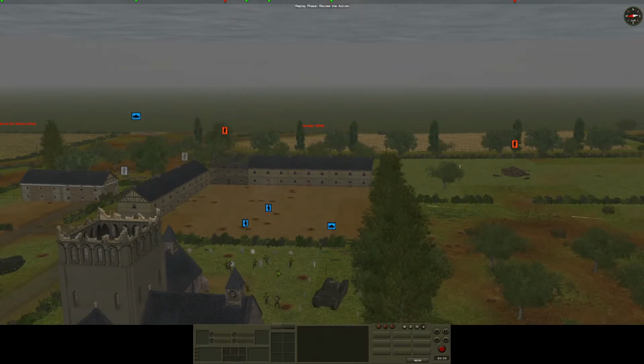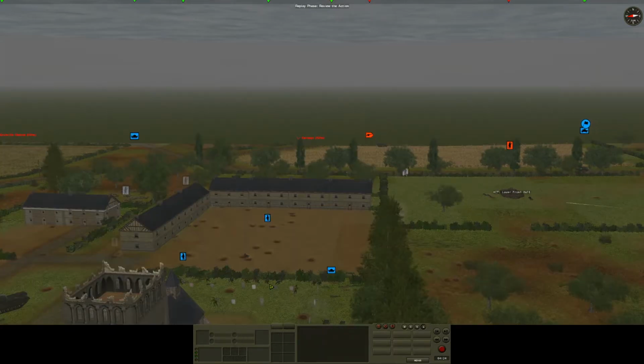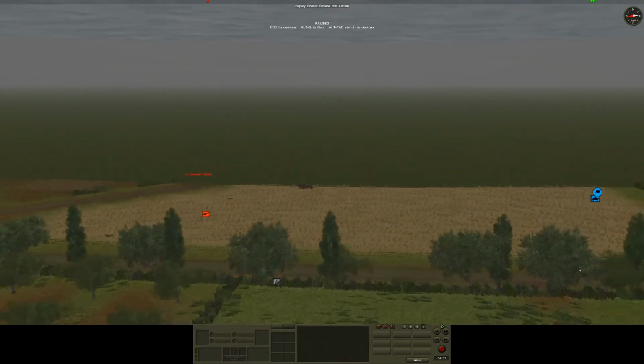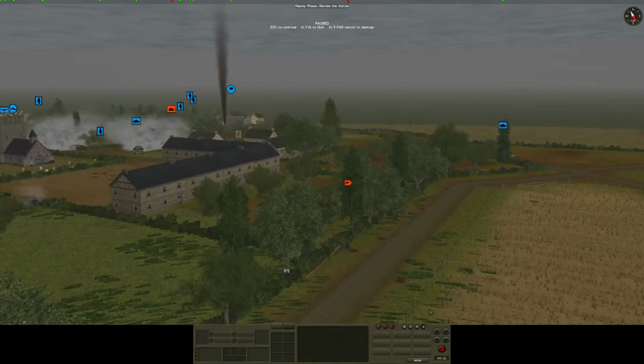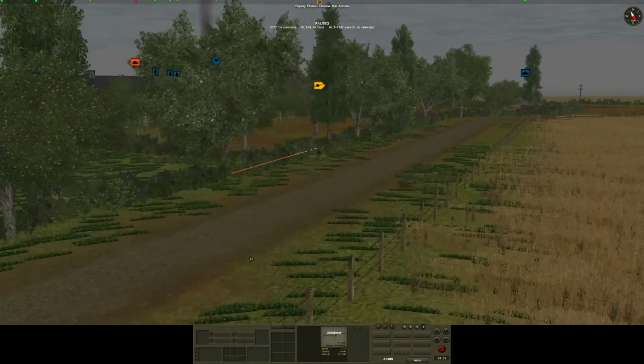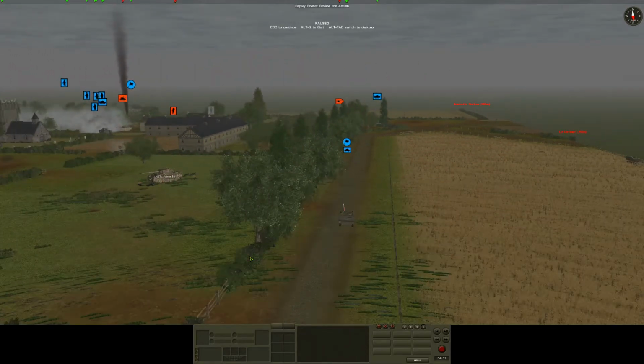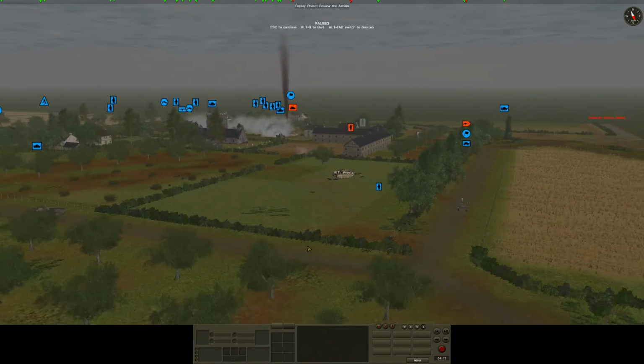Come on, get up. Get your heads down, lads. Yeah, and there goes, we're taking a casualty. No, actually, just a window. Oh, good shot, man. Okay, this is making me nervous. Okay, it's just a crew. Still haven't seen the actual gun. No doubt we will at some point.